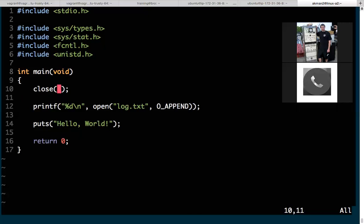Well. What I was trying to demonstrate is that when you close standard out, the file descriptor will become available. And when you open a new file, the system gives you the lowest currently available file descriptor. So if this had worked, and it would take too long to figure out why not, a regular printf call without specifying which file or anything would have actually written to the log.txt file instead of standard out.